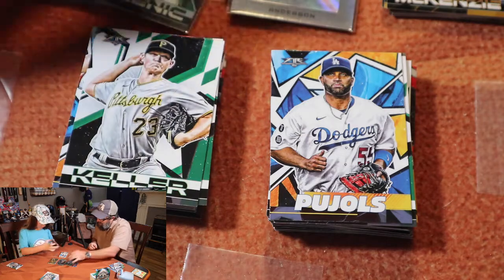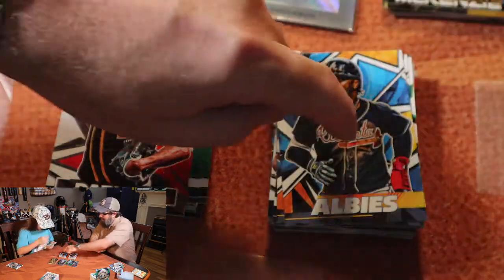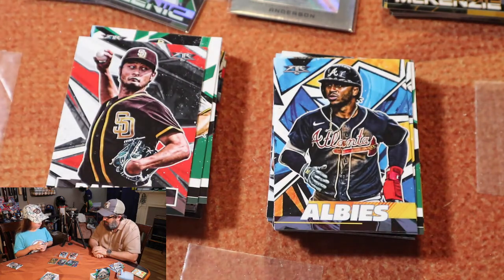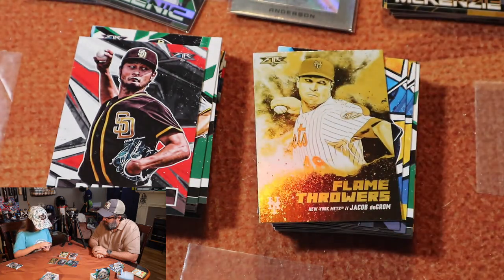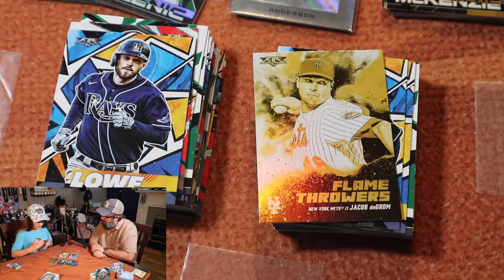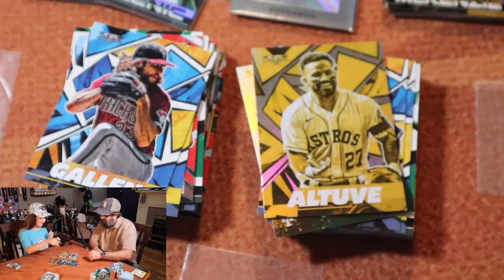Pujols. Yu Darvish. Ozzie Albies. Is he the one that's hit four? He had two four-hit games in the postseason this year. Nice. Against the Dodgers' flamethrowers. Jacob deGrom. Nice. Shiny. Brandon Lowe. Zac Gallen. And a shiny Altuve. Yep. Cool.